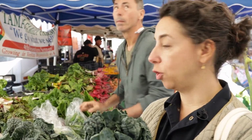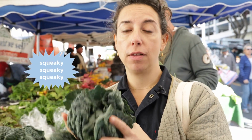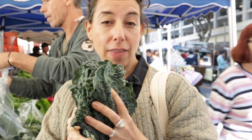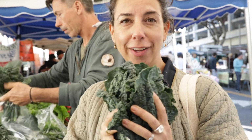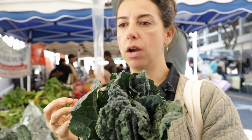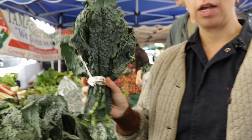An adjective that I really like to use for produce, especially sturdy greens like this, is squeaky. So I'm looking for greens that are very taut, very perky, but then when you squeeze them a little, they have that kind of squeaky sound to them. Can you hear that? Are you guys picking that up? It just means that they're incredibly resilient and that all of the cells inside of the leaf are filled with moisture, right? So that's where that bounciness comes from. So that's a nice bunch of greens right there.